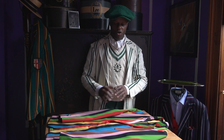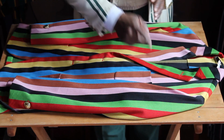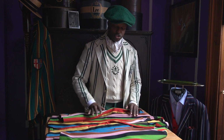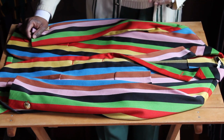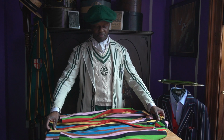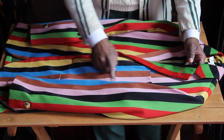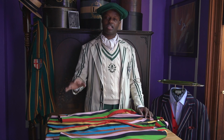Also, there are two neutrals in this jacket. We've got a black stripe that's very prominent, happening multiple times on each side, and then we've also got a brown, which is also very prominent. So these two neutrals are really going to help me out. When it comes to styling specifically based on color, there's a few things I can do. I can match things identically. Maybe go to this blue, go to this pink, or I can go with something that's complementary.